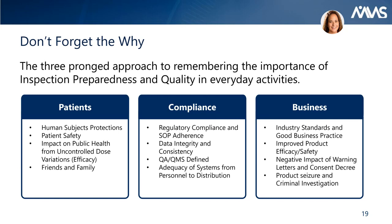Don't forget the why. Begin with the end in mind when developing your IR program. Remember, you are doing this for the patients. Is the product you are supplying safe, pure, and effective? Would you be confident in your product being given to your friends or family?